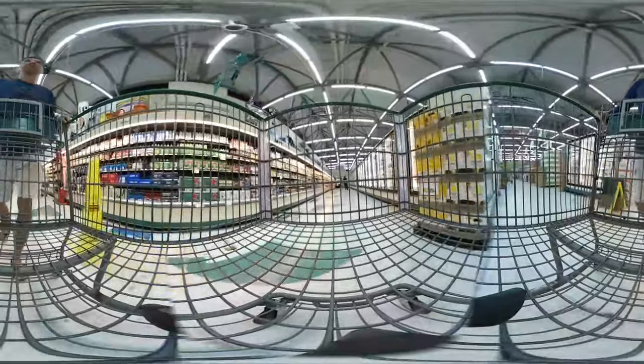And hopefully these come out sideways and in the 360 video world, that's what we call the stitch line. So right on the edge of the front facing camera and the rear facing camera. So hopefully they don't come out all messed up.